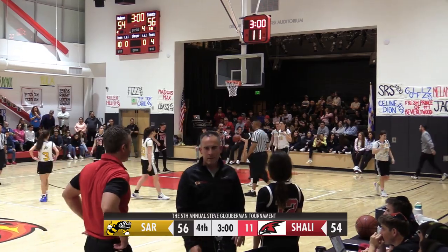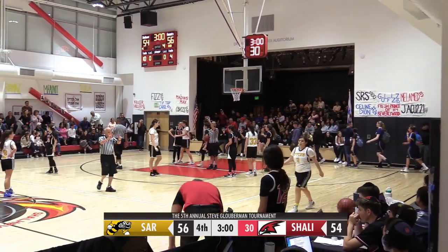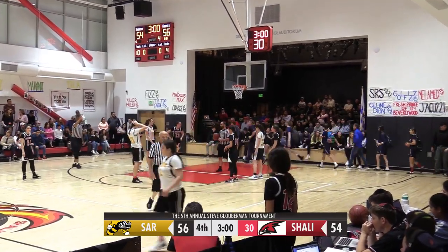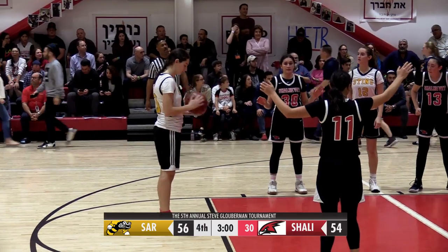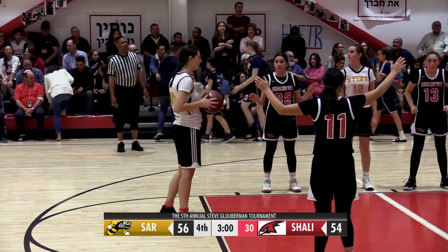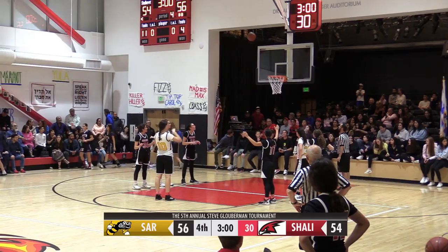You know, way too much penetration that the Firehawks are allowing of the SAR Sting. Rice is getting anywhere she wants. She's pump faking, spinning, and finding her way right into the lane. And she is ripping right through this Firehawks defense. She's managed to get the ball into the paint twice. And both times dropped it off to number 10, Samantha Horowitz, and Samantha's been able to knock down a layup.